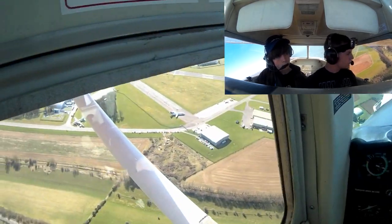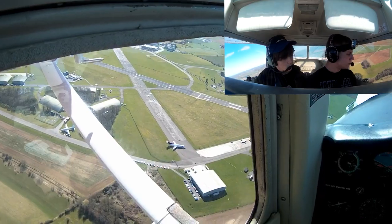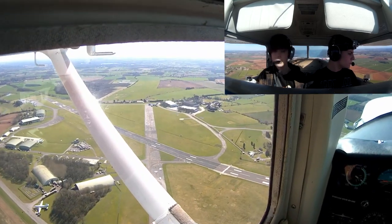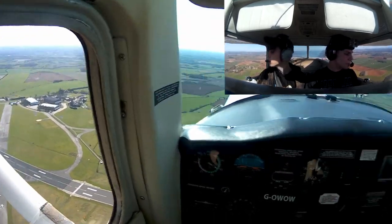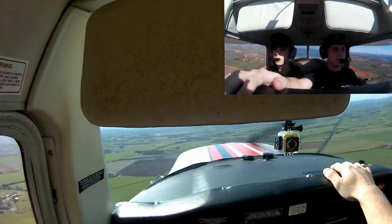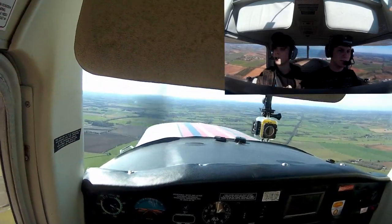Golf Victor India is ready for departure. Victor India, taxi and hold at Bravo 1. Taxi and hold at Bravo 1, Golf Victor India. Oscar Whiskey is crosswind. Oscar Whiskey, port downwind. Golf Echo Alpha, final for landing. Echo Alpha, runway occupied. What's that? Single. It's a PA-28. Oh, that's right.